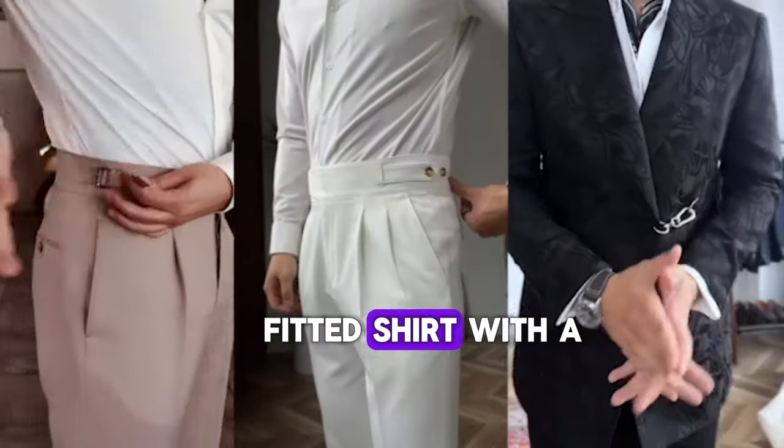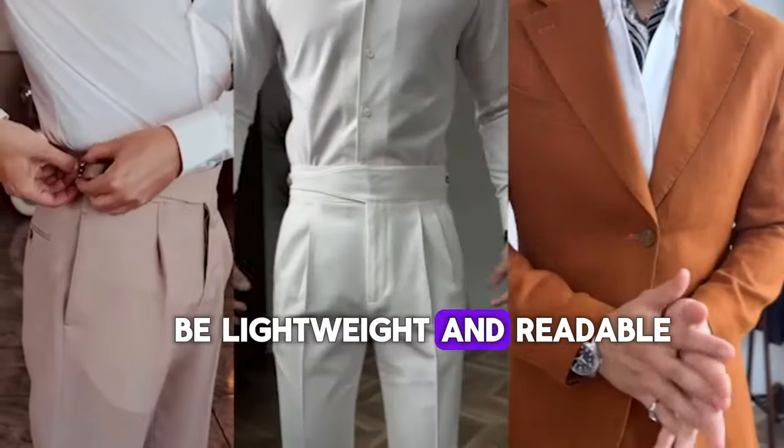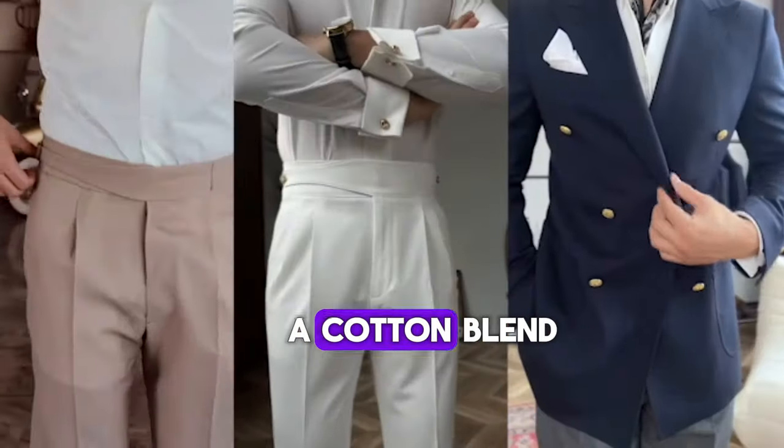Look for a well-fitted shirt with a pointed collar and single cuff. The fabric should be lightweight and breathable, such as cotton or a cotton blend.